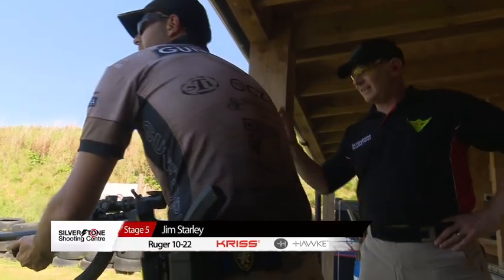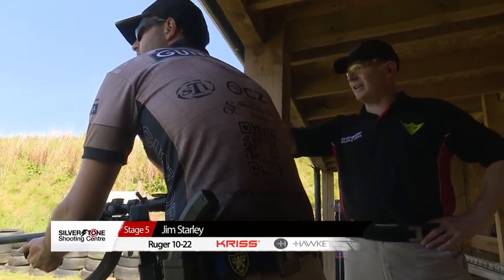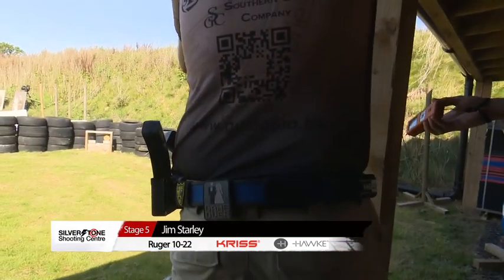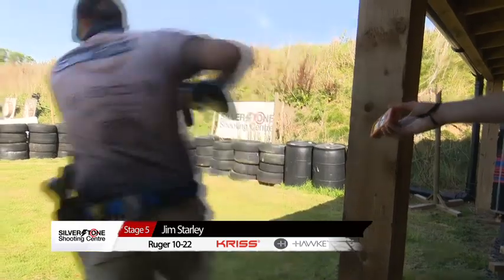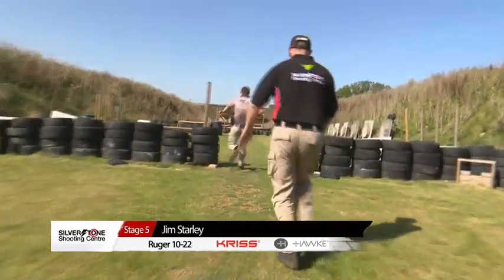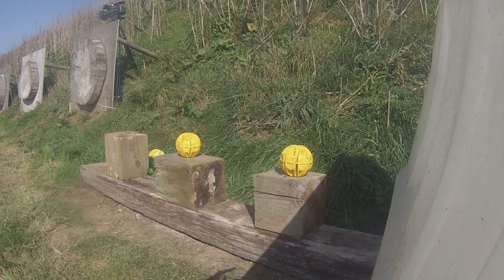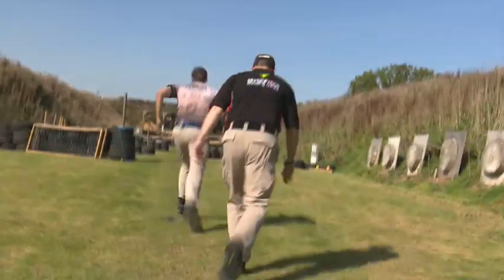Welcome back to the penultimate round of the Hawke Optics British Minirifle Championship, and we are still on stage 5. Jim Starley up next. Again, thought he had that last plate and he didn't, so that took some time from him. All nicely done.